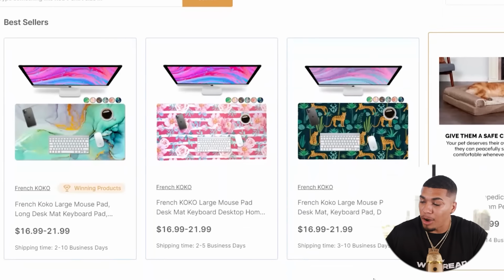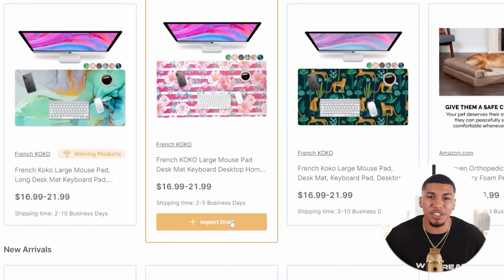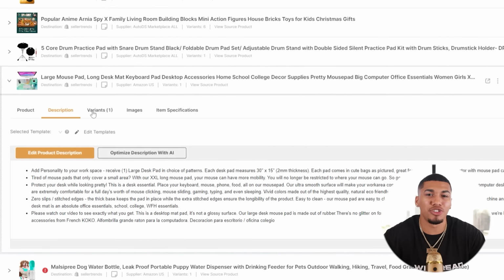But as you can see, I'm under the winning product section, and if I hover over product, it's going to immediately give me the option to import that product to my draft. So all you're gonna do is hit that and then head over to the section that says drafts and then just simply double click on the product that you just imported. This is what's going to allow you to edit the variants and the product images that you have in your slideshow to show off the product.